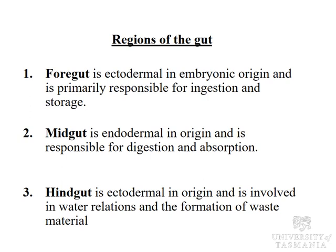And the hindgut, again, like the foregut, is ectodermal, so it can have cuticle associated with it. It's involved in water relations and the formation of waste material. So that's not surprising: ingestion, storage, digestion, absorption, formation of waste material.